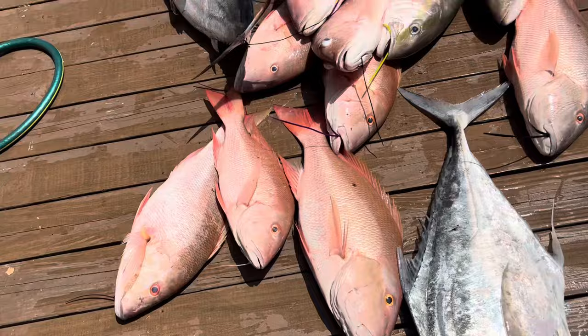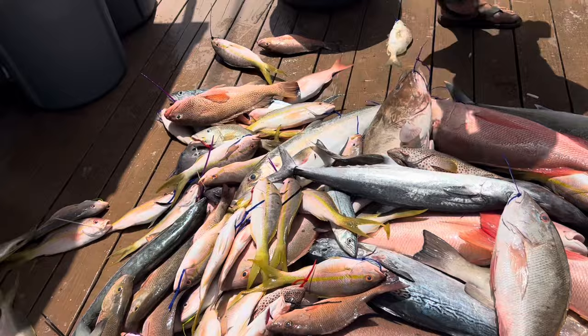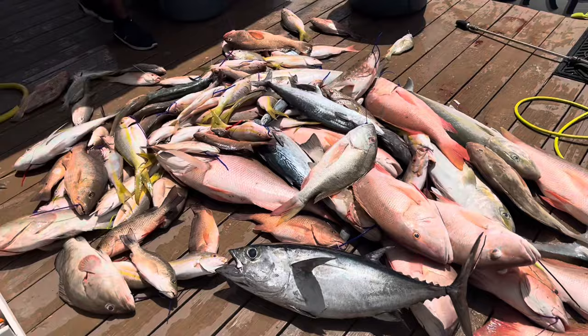Popular here. Some nice snappers, some amberjacks, black tortuga. Not a lot in there. We've got some tuna in there. It's a pretty good mix. Not a bad trip. Not one of the greatest by any means.